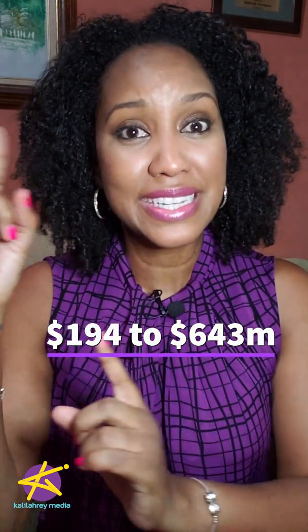After expenses, they're projecting net investment income to grow from $194 million to $643 million. That's growth of 230% over 5 years. So let me break that down. They're essentially saying that if you put $10,000 in this fund today, they expect to grow that to $33,000 in 5 years. Put in $1 million, you get back $3.3 million.